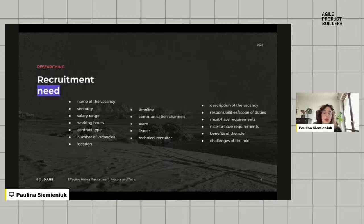We set communication channels with people in Boldare. I'm not talking about the candidates. For communicating with candidates, we use our applicant tracking system, but we want to know where to communicate with, for example, leader, technical recruiter, team. We use Slack for this. We use Slack channels. We don't really use emails in Boldare, so for us it's always a Slack channel.